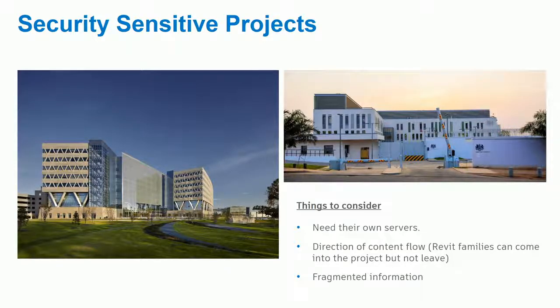So if it's a security project, just bear in mind some of the things I covered earlier. Own servers, own permissions, content one way, and bear in mind that you might need to split the model more than you would like.